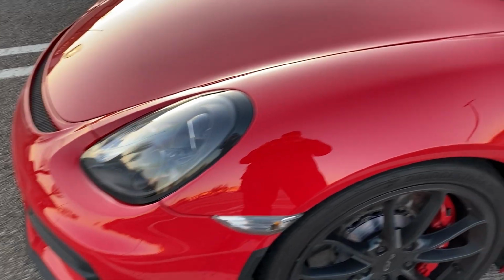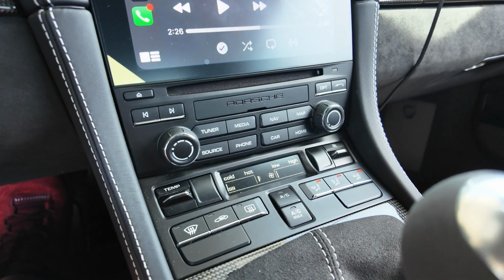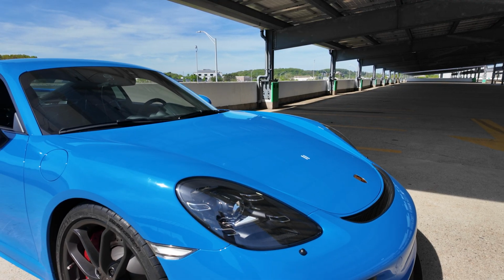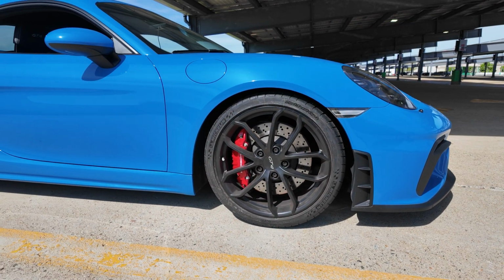My first one was a 981 GT4, 2016. I traded that in for a whole bunch of other cars that we don't need to get into. Didn't really suit me. I then got a 911, had that for a short stint, had the opportunity to build a 992, punted that, and now I'm in a 718 GT4. So let's go back a step and explain what all happened.